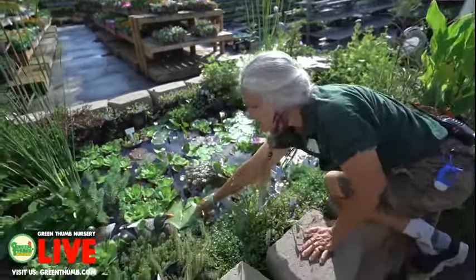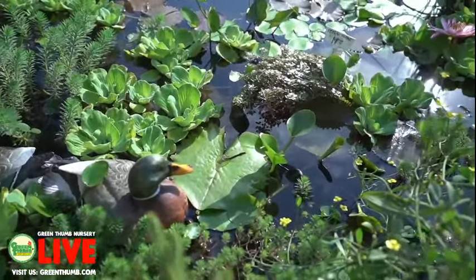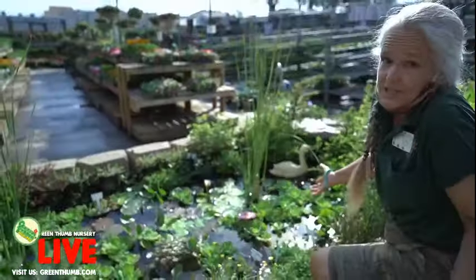So those guys are probably the best show of color that's in the pond, the fragrance, and the lily pads cover the water. And if I have my frog friend who has been hanging out here with me, I do have a bullfrog in here, he'll get up on the pads just like you see out in nature.